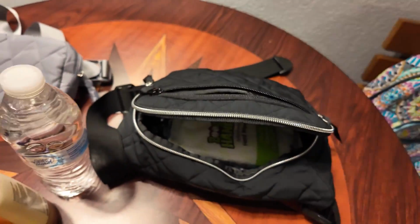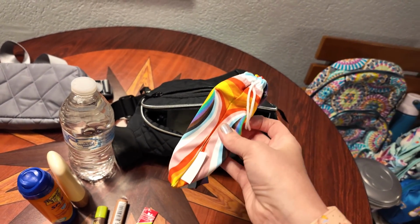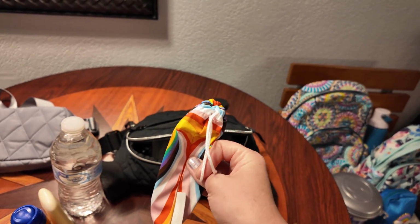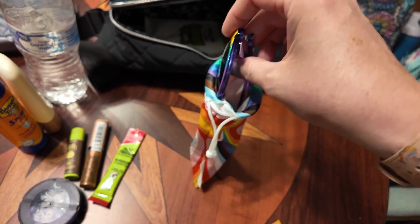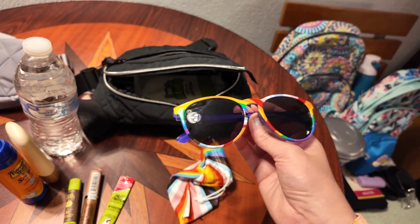So other things I carry with me at all times, sunglasses. Y'all, that sun is no joke. And if you have lighter color eyes, especially, it is brutal. We walk outside and I'm like, I literally cannot see. Even with sunglasses, half the time I'm squinting. These are my knockarounds. These are the Pride collection ones.